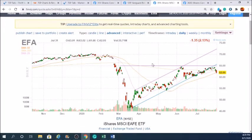Moving on to EFA or international markets. What do we see here? Had some bad news with international markets this week. Really tried to pop above this line here. Tried to see some breakout here. Couldn't get above this line here. And then we saw it break below that 200-day moving average. That is a very negative, unbullish sign. Our 50-day moving average is still below our 200-day moving average. Weak charts here, not a good place to be moving forward.